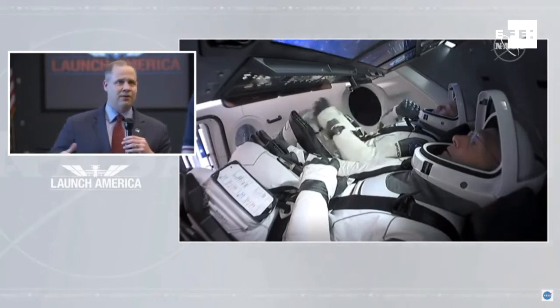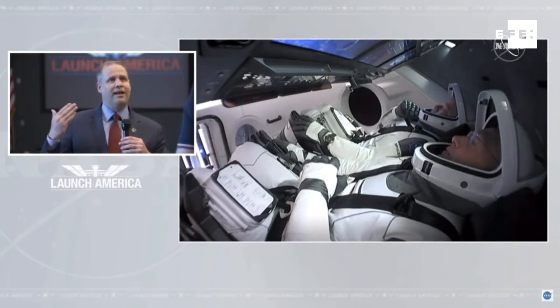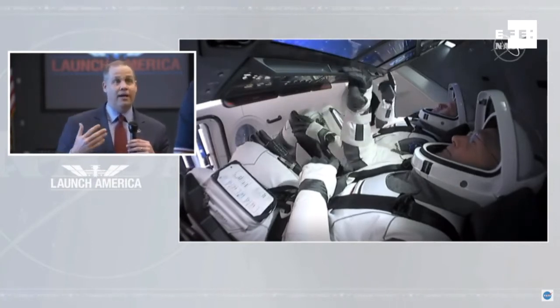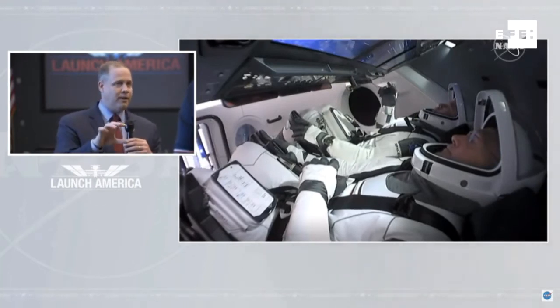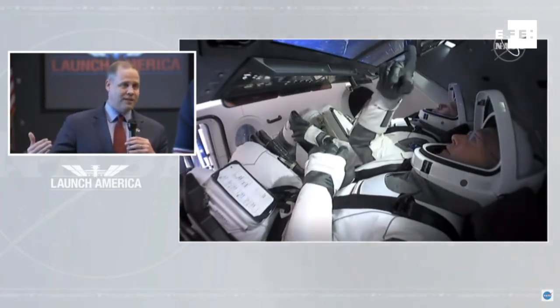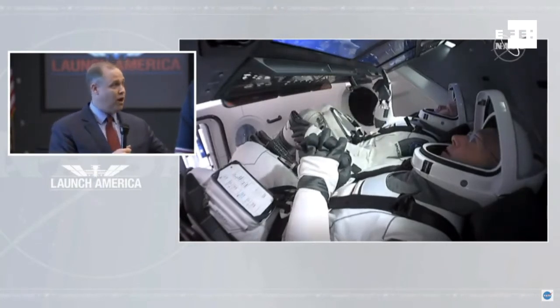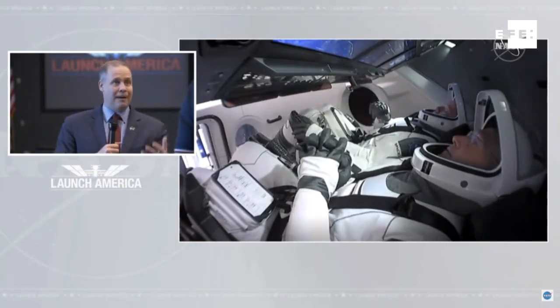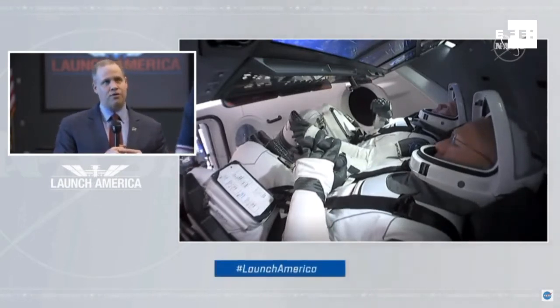We're creating advanced materials that you can only create in the microgravity of space, things like an artificial retina for the human eye. So if you have macular degeneration, you don't have to lose your eyesight. Bottom line is this: these markets are the future. And when they materialize, and they are materializing because of the work of NASA, we're going to see capital investment, not just into launch, but also into habitation. And that ultimately is what's going to be transformational for commercial space.